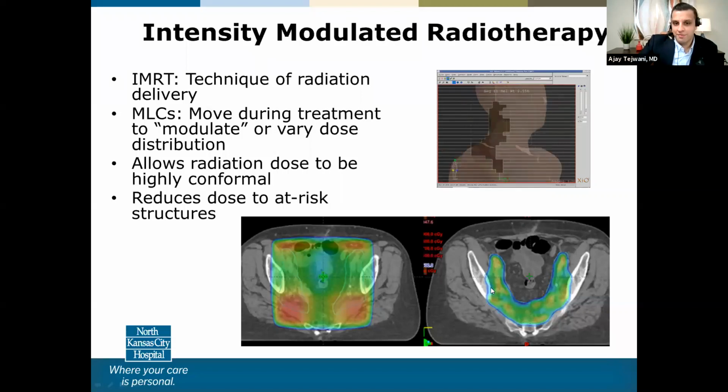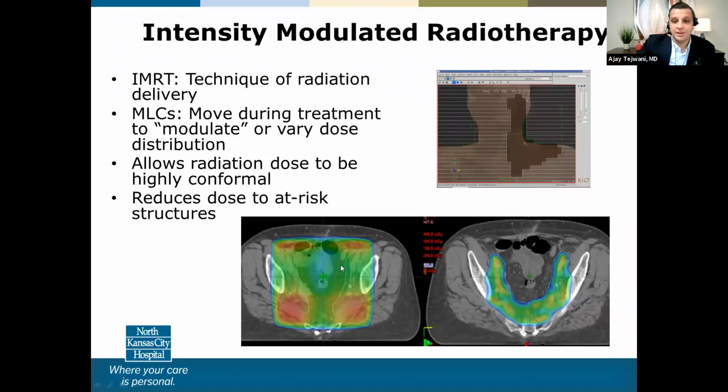So here at the bottom figure, this would represent a 3D plan. You can see a big box where the target's getting the full radiation dose, but also the organs at risk here in the center, which represents the bowel, etc. With the advent of IMRT, that dose can be better sculpted to only go towards the target.